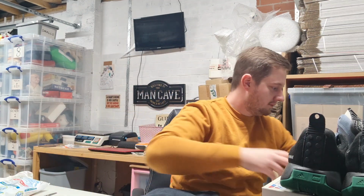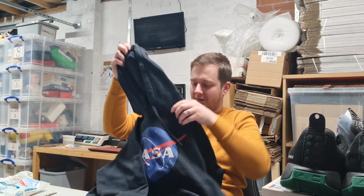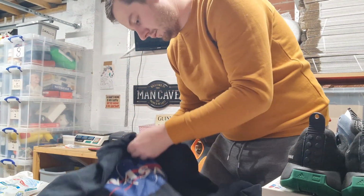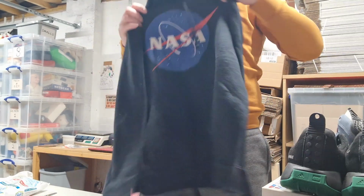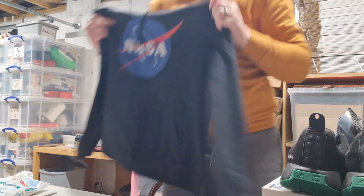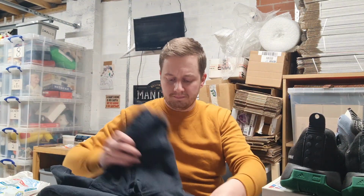Ooh, some Tangfastics this time. It's a nice little bonus in with your orders. Ooh, this is nice. We have got a NASA hoodie. It is a medium size. Again, a bit small for me, but nice for eBay. Should be an easy £15 to £20, probably 20 on eBay. And I'm guessing on the auction for that hoodie it would have cost me probably £6 or so. Can't quite remember.